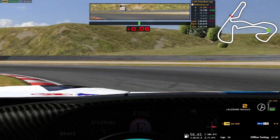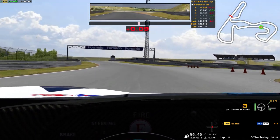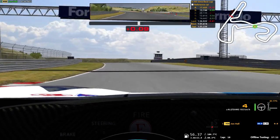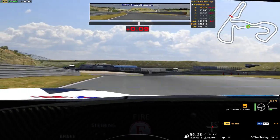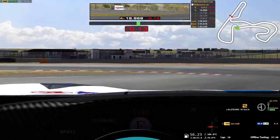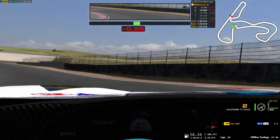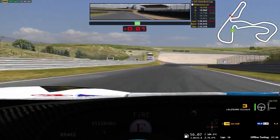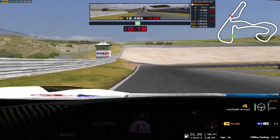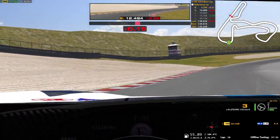Definitely going to do a lot of laps before I do a race, just because I still have to get all the muscle memory down for the track. It's at that point where I'm not even really thinking about it anymore. Wow, that felt really good coming out of there. Full throttle, nice and hooked up. Took a lot of curb there.